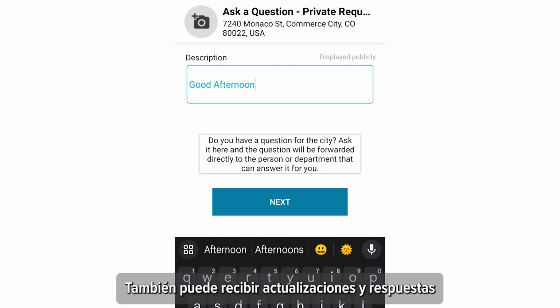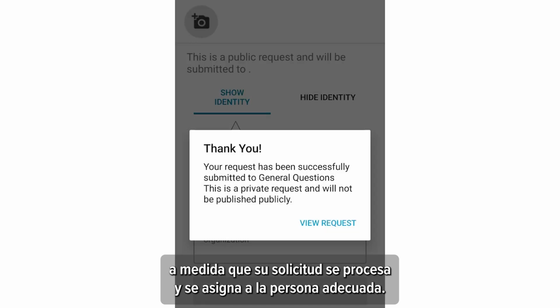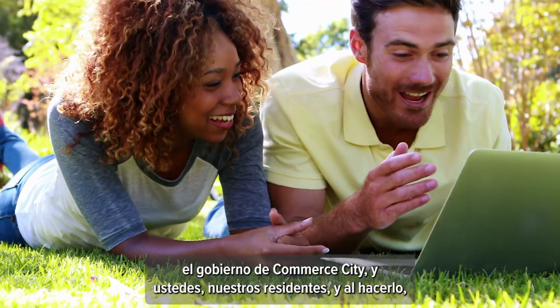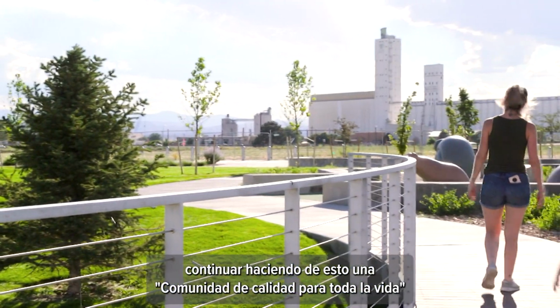You can also receive updates and answers as your request is processed and assigned to the right person. In the end, the goal is to continue to strengthen the connection between Commerce City government and you, our residents. And in doing so, continue to make this a quality community for a lifetime.